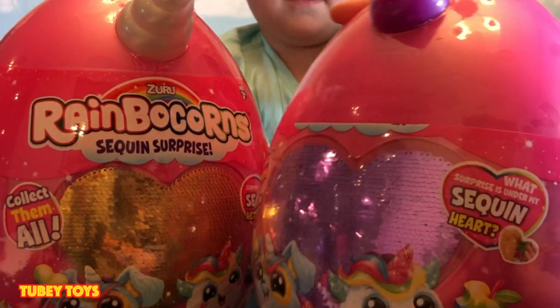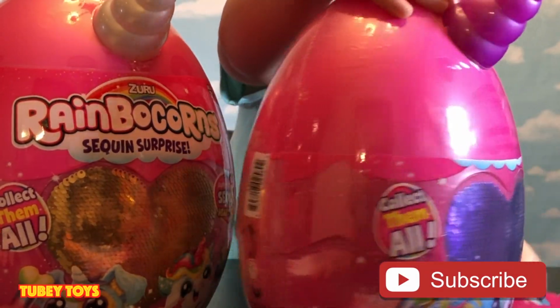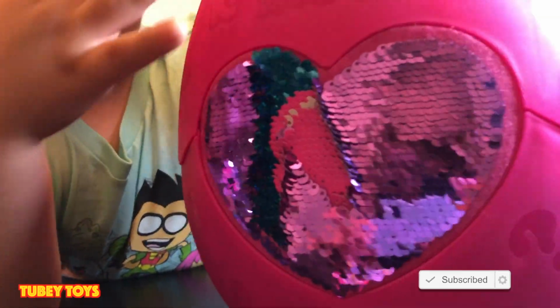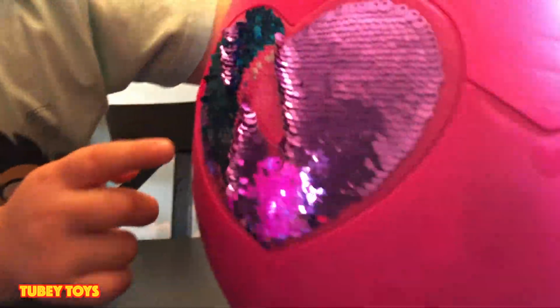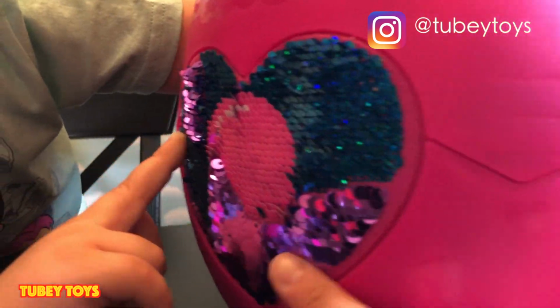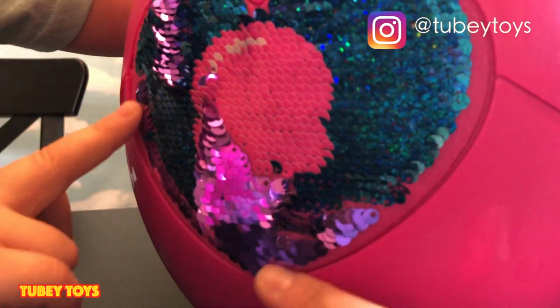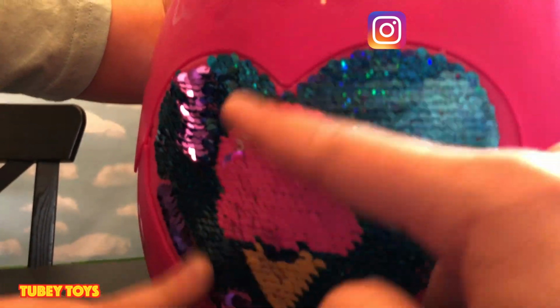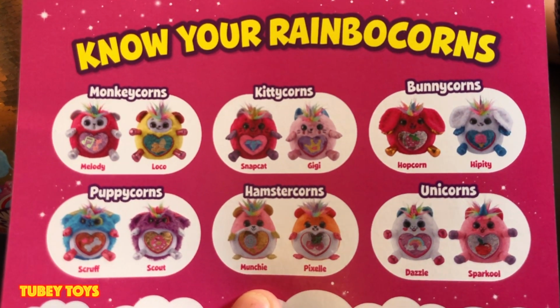Whoa. Oh my gosh. I never opened up these before because it's new. Look at this. Oh, green. What are we revealing? It's a little secret message. I guess it's gonna tell us who you're gonna get. What does that look like to you? An ice cream. It looks like an ice cream cone. And it revealed. Ooh, you got a cute one.